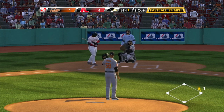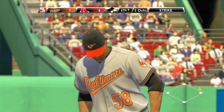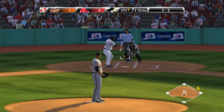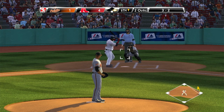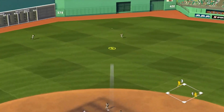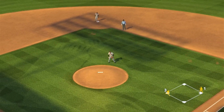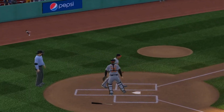Fastball is in there. Now 3-2. Full count and 2 outs. The runner's going to be moving on first base. Ortiz gets his bat ready. Here it comes. And it falls in there for a base hit. So that puts Kevin Youkilis at the plate.